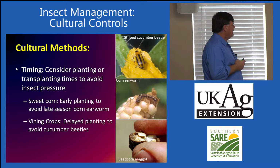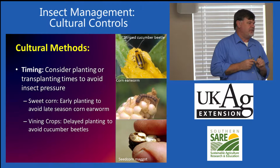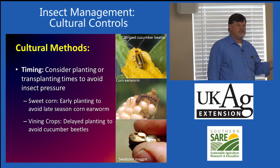Timing. Commercial growers are often trying to hit a specific market window when they can get the best price for their crop. They're trying to hit that early melon window, or when no one else has sweet corn, things like that. Home gardeners don't have that consideration. They should try to time their planting dates to avoid insect and disease problems. So adjusting those planting dates can be very helpful.